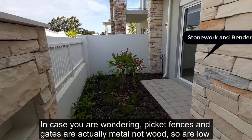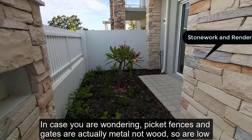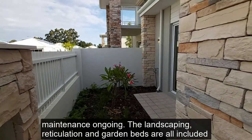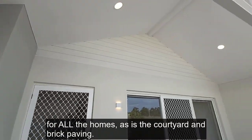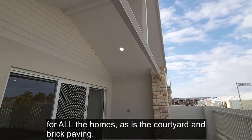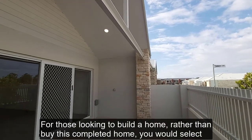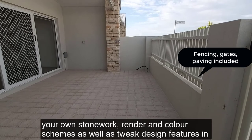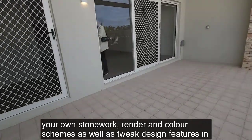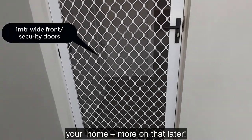In case you're wondering, picket fences and gates are actually metal, not wood, so low maintenance ongoing. The landscaping, reticulation and garden beds are all included for all the homes, as is the courtyard and brick paving. For those looking to build a home, rather than buy this completed home, you would select your own stonework, render and colour schemes, as well as tweak design features in your home.